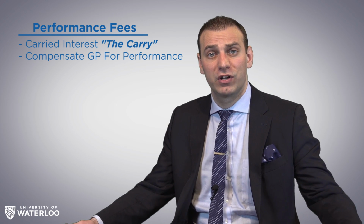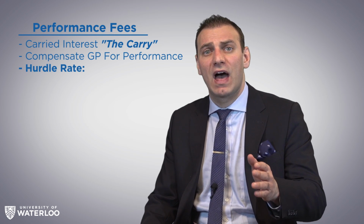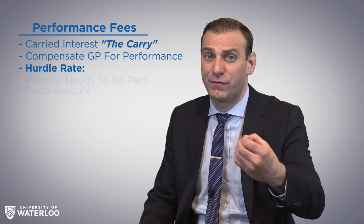The second type of fee is a performance fee. It's also known as carried interest or the carry. This is used to compensate the GP for its performance. Now, sometimes there's a hurdle rate, which means that before the GP can actually get any part of this 20%, the investor needs to be paid a fixed amount.